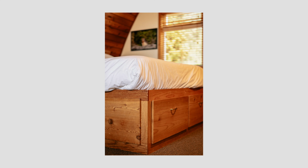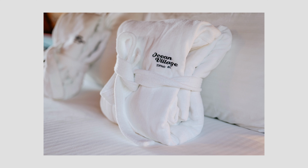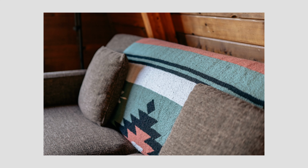One thing that I like that might not even seem important to some people is their beds have storage. So their beds have drawers underneath them. If you are looking for supplies or bedding, you will find them in these drawers. Their cabins have a couch. They also have a dining area.